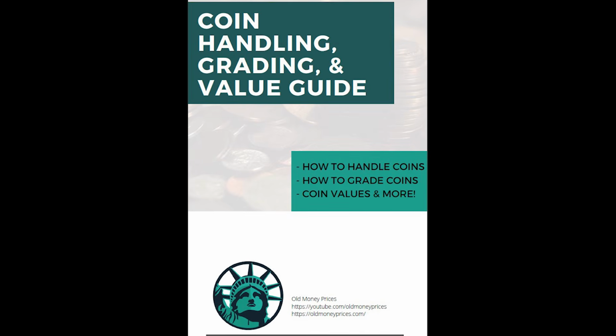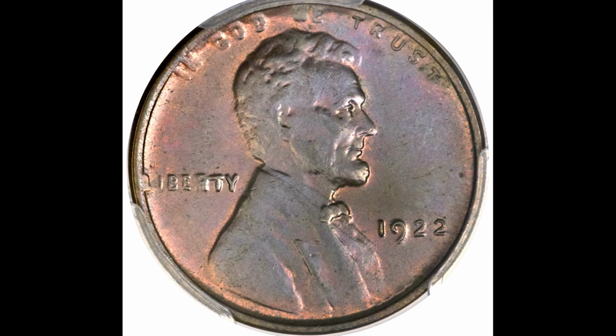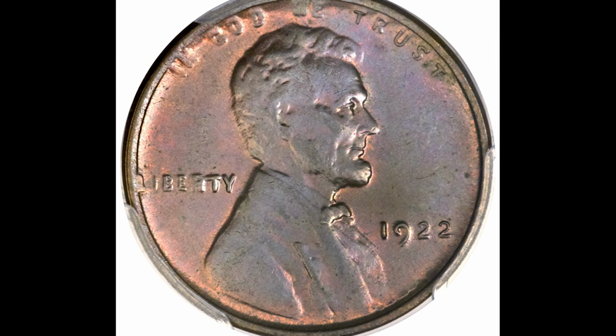But you don't have to do that, just keep doing your homework and research on these coins, because the last thing you want to do is accidentally sell your coins for too little amount of money.